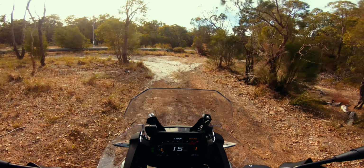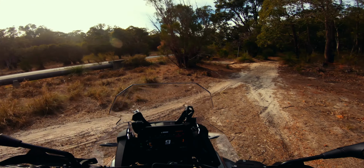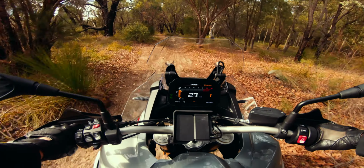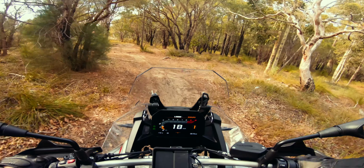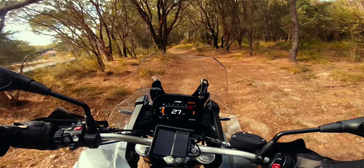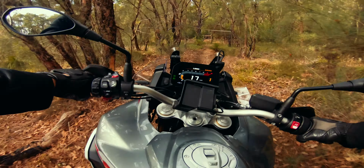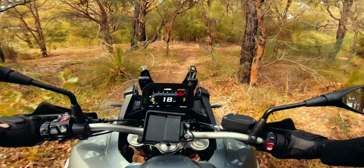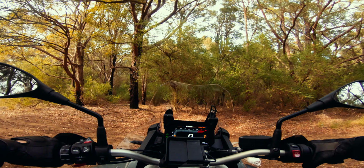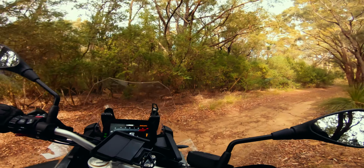I need to come back here on a KTM. I'll admit that this, oh, a bit of sand. This bike feels comfortable off-road. It's very capable, it's very smooth, but I don't feel like I can thrash it quite as much as I could a KTM 790, for example, especially that R model. That thing was incredible. All right, old girl, I think you're a bit too fat for there. Let's go right.